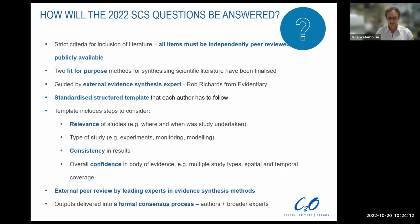So the template is fairly strict and requires the authors to go through a number of things around each of the pieces of evidence or reports or journals or whatever they're using. So how relevant is it to the Great Barrier Reef? Where and when was the study undertaken? And if it was done in one location like the Lower Burdekin, is that reasonably transferable to another location like the wet tropics? So making assessments around that. The type of the study: there will be a range of types of studies picked up, whether experimental, monitoring information, or modelling information. So they need to capture all of that.